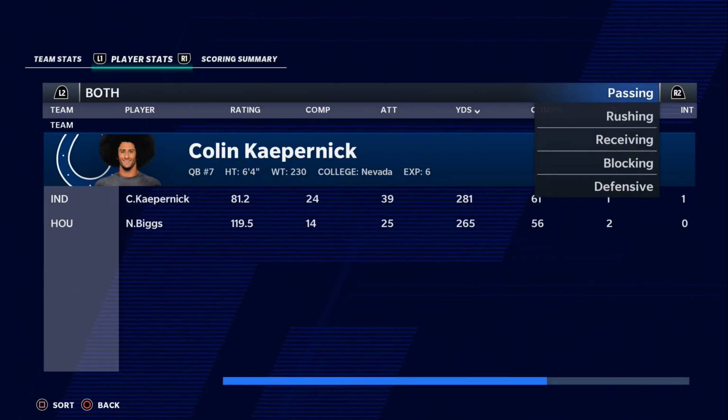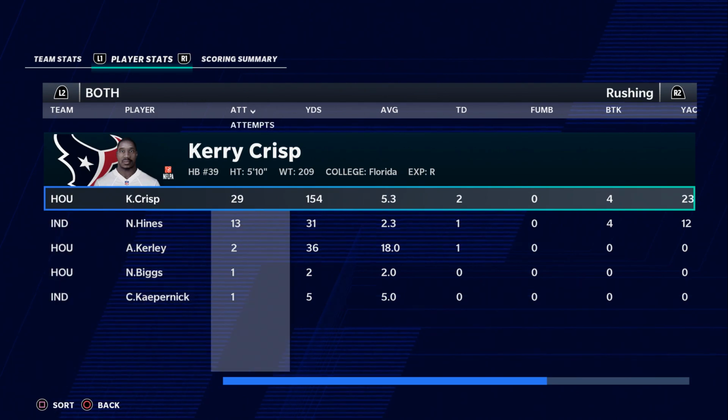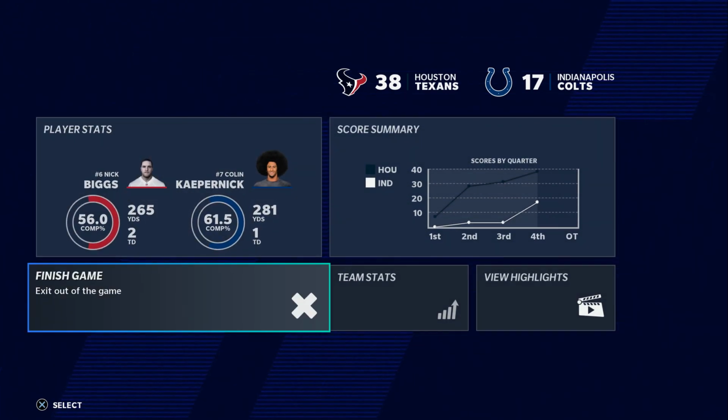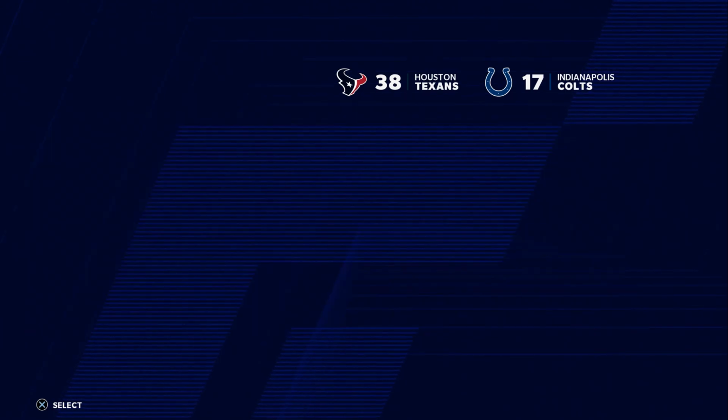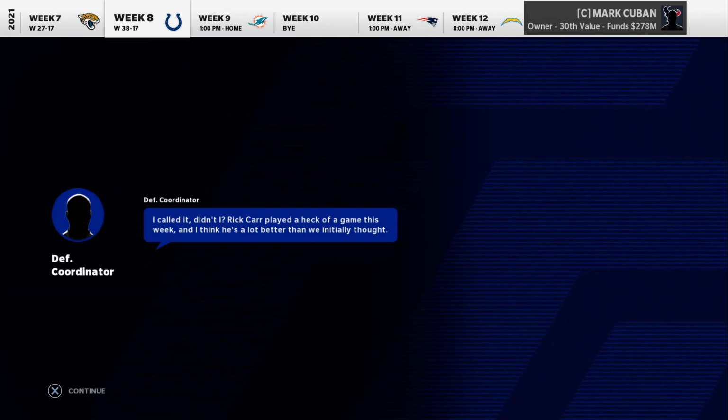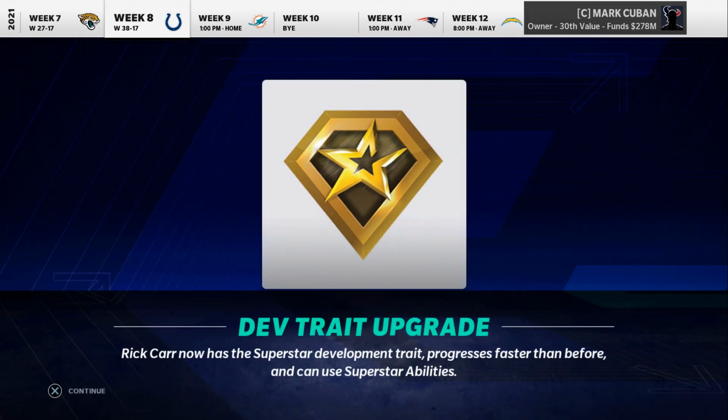But on the offensive side of the ball, we definitely hit our mark with Kerry Crisp. He had 154 rushing yards and 2 rushing touchdowns, and that's not even to mention his receiving yards within that game. And here you guys have it. We did indeed hit our mark for Rick Carr. So Rick Carr is going to be upgraded. Actually, he's upgraded to Superstar. I forgot he was already hidden dev.